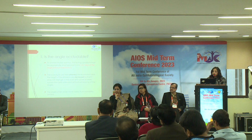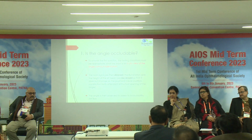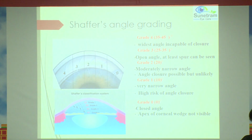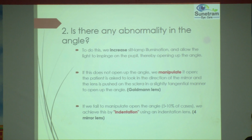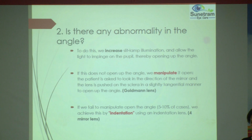The room lights are dimmed, illumination and height is decreased so that the light does not impinge on the pupil and does not cause constriction, and then the angle is observed. So this is the Schaeffer's angle grading. So coming to any abnormality in the angle, for this, we need to constrict the pupil so that we'll have a look at the angle. So we increase the slit lamp illumination, so the pupil constricts and then we have an open view of the angle. So while using Goldmann lens, we will not be able to indent, as I told you earlier.